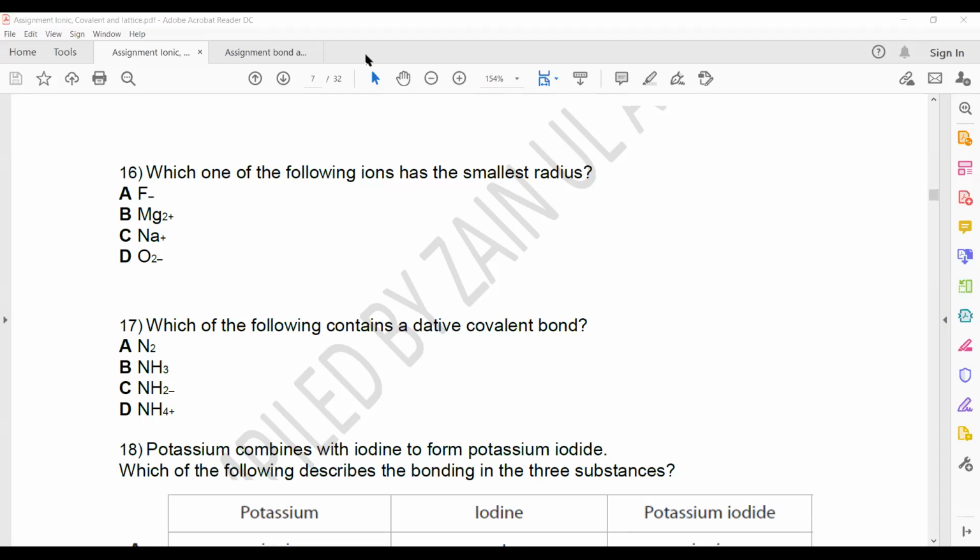The best way to work this out is to compare the number of protons, electrons and the number of shells occupied. Fluorine has 9 protons and 10 electrons because it's an ion. Magnesium has 12 protons and 10 electrons. Sodium has 11 protons and 10 electrons. All are isoelectronic. This one has 8 protons, atomic number 8, and 10 electrons.